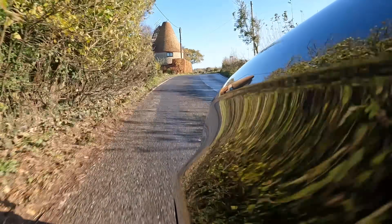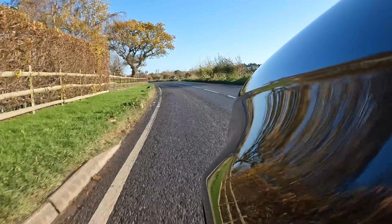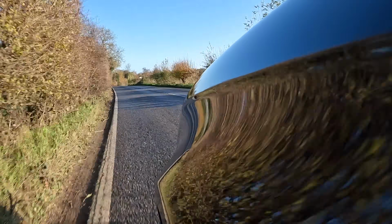The 4-cylinder diesel is fairly quiet, it's quite refined. It sounds like a 4-cylinder diesel, to be perfectly honest, so not particularly exciting to listen to, but lots of torque and very good economy.